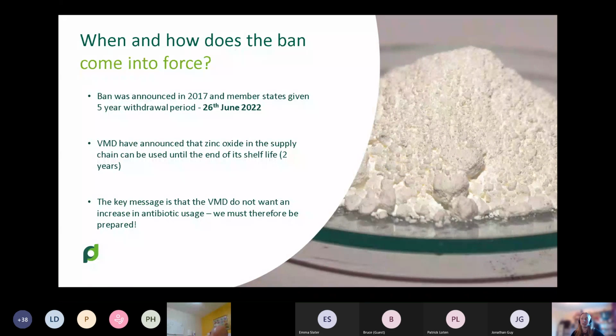So when and how does the ban come into force? Well, the ban was announced back in 2017, and EU member states were given 5 years for that withdrawal period. So effectively the date which we would have had to remove zinc would have been the 26th of June 2022. Simple and straightforward. However, the VMD recently announced that actually, if we have QA approved zinc oxide in the supply chain, then we can use that up. And zinc oxide has a shelf life of 2 years. So effectively, what we have been given is 2 years to use up any zinc that's in the supply chain, which has given us an extra 2 years almost from the original date that we had.